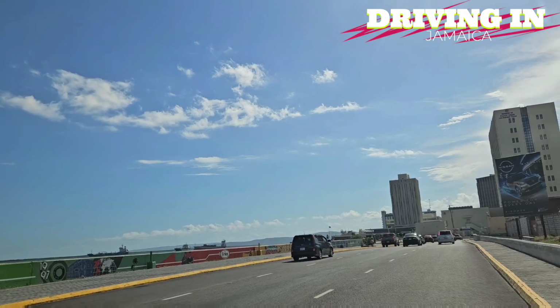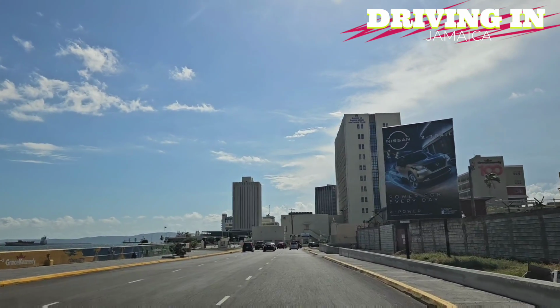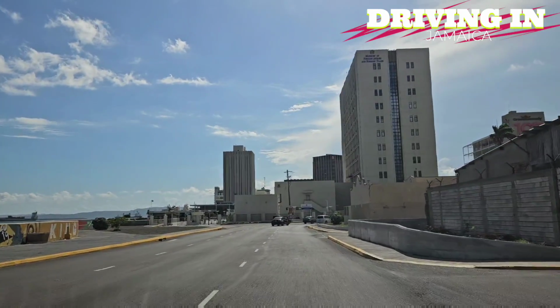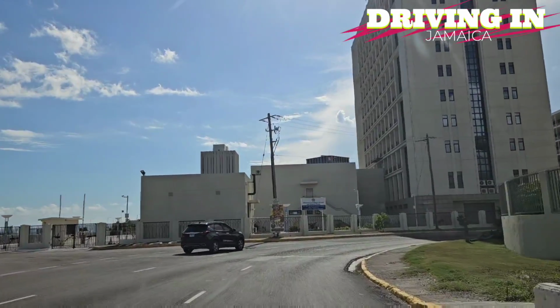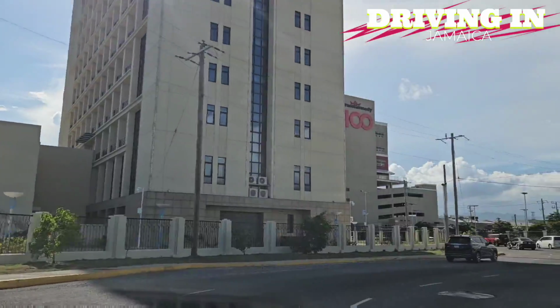That building on the right is the Ministry of Foreign Affairs. That building on the left is Bank of Jamaica. And in between them, that's the Scotia Centre. And to the right, that's the Grace Kennedy building. And behind these buildings is the ROK Hotel. A lot of massive infrastructure in downtown Kingston.